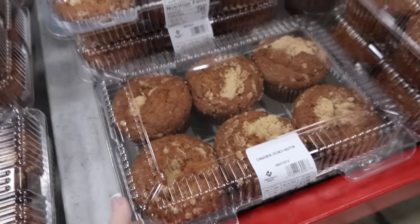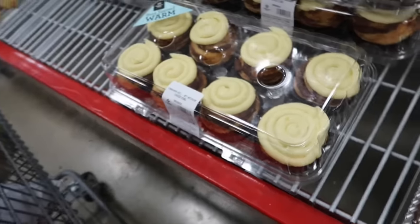Have you had their cinnamon crunch muffins? Oh, they're so good. Look what they got right here.